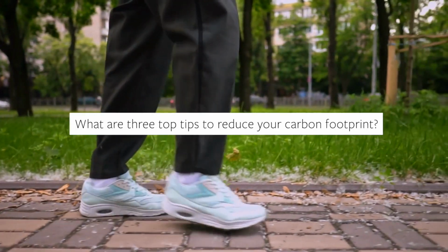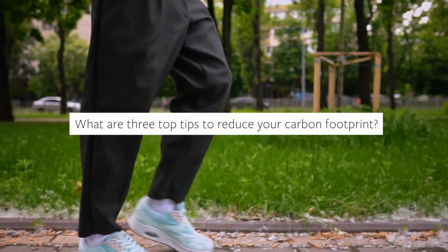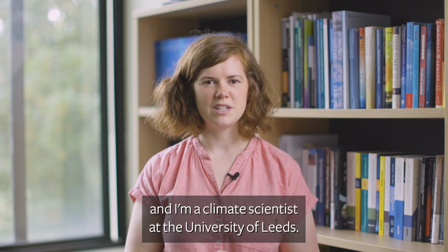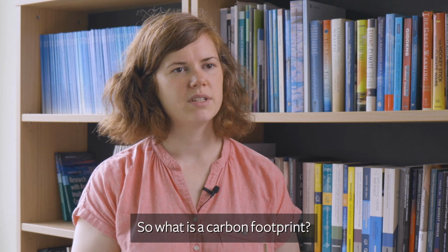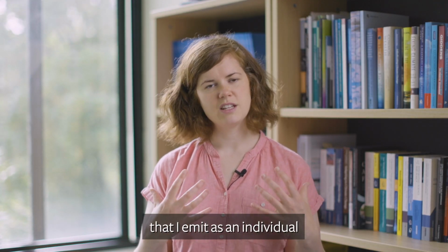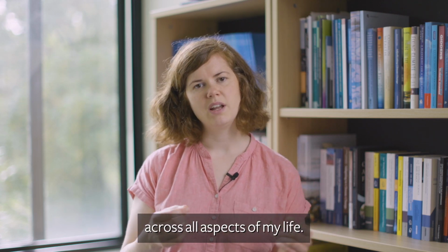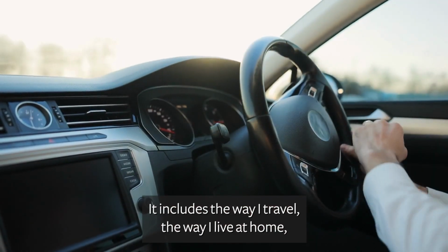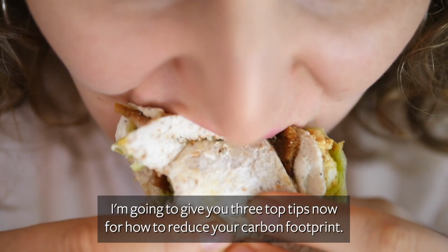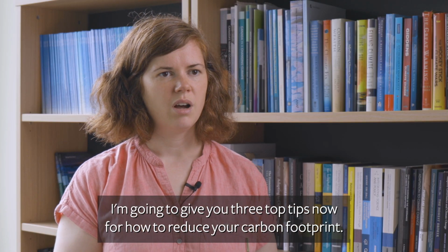What are 3 top tips to reduce your carbon footprint? So I'm Dr. Amanda Maycock and I'm a climate scientist at the University of Leeds. So what is a carbon footprint? Well, it's a way to measure the amount of carbon dioxide that I emit as an individual across all aspects of my life. It includes the way I travel, the way I live at home, what I wear and what I eat. I'm going to give you 3 top tips now for how to reduce your carbon footprint.